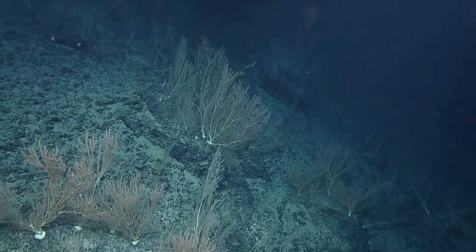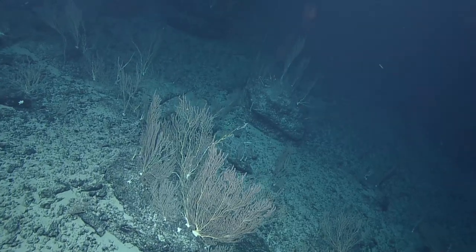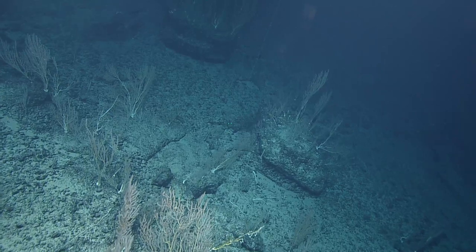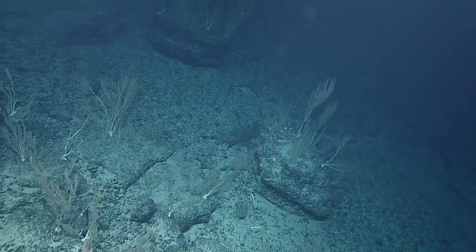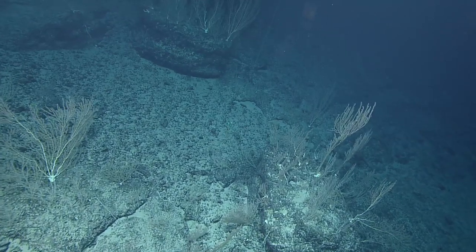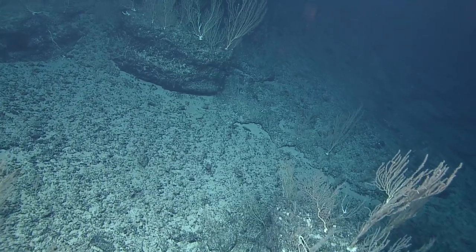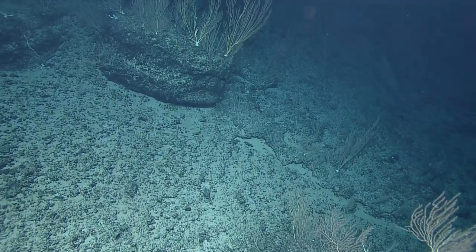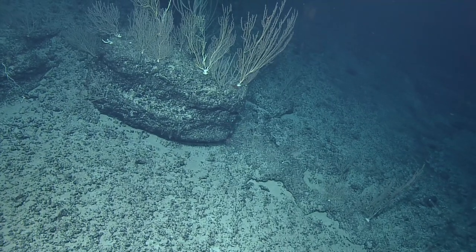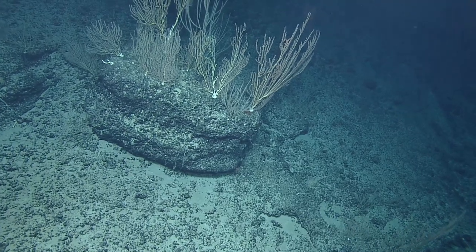Wow. How did we manage this again? Wow. Yeah, the water's murkier here, definitely, and it looks like we're going into a little bit of a current. Yeah. At least it's not blowing us too much to the side. Wow, the tops of these boulders are almost completely covered in these large bamboo corals. They're liking that current.